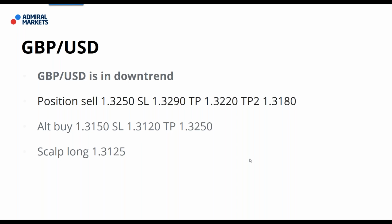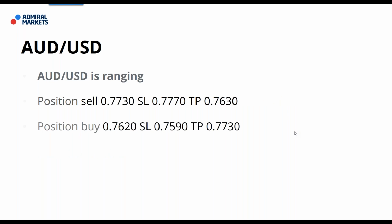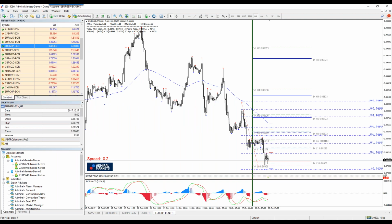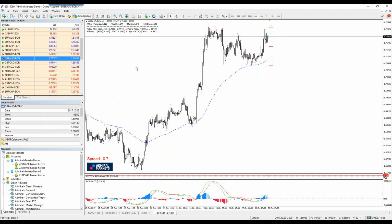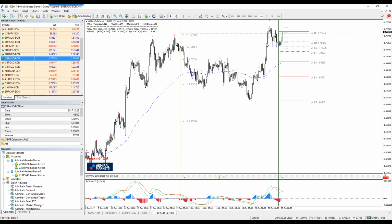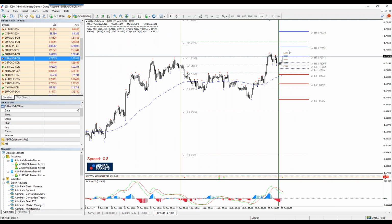Andy, quick look at GBP AUD. Yeah, of course. This is Australian dollar. This is dollar yen. And pound yen. A quick look at GBP AUD. Yeah, buying the dip on this. If the price gets more to the upside, wait for the price to get here, retest this level and go up. GBP AUD is in a strong uptrend.